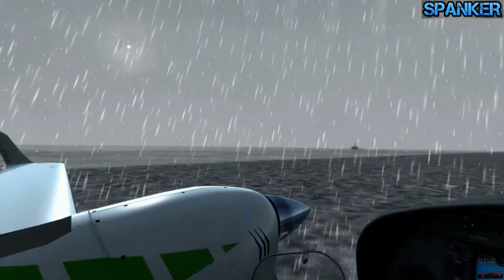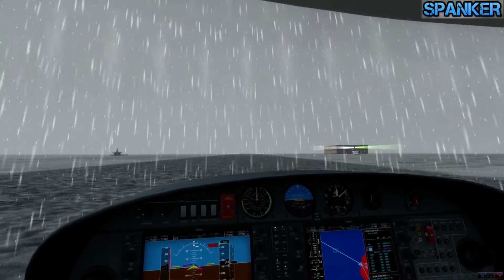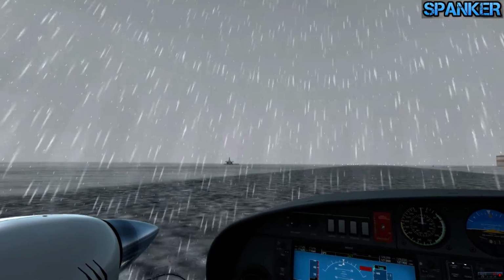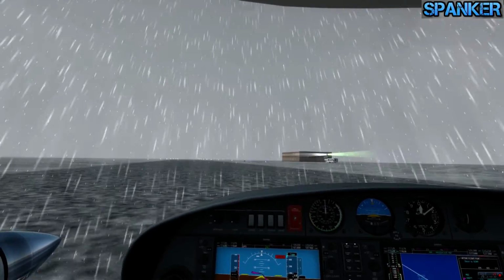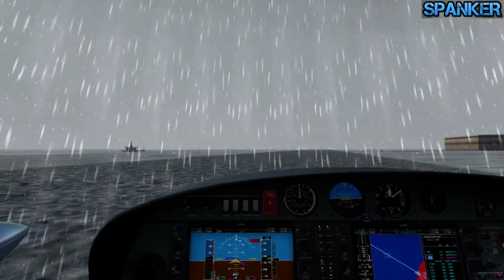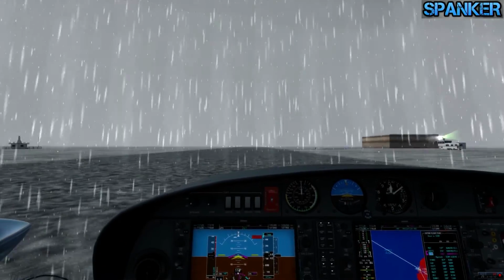But this is Antarctica. And we've got some little station there. This is the... Oh, that is the wind is... every time I put any throttle on, it's the wind's taking me. 40 knot wind now.